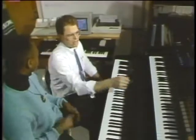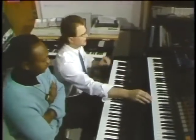So you can look at maybe some other kinds of fills we can use, like the string pads, definitely.